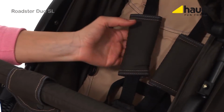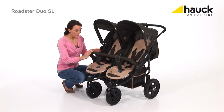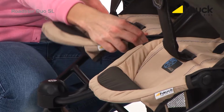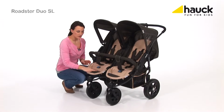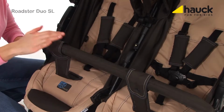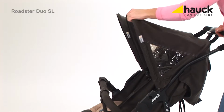In addition, a 5-point harness provides maximum security for your child, and there are adjustable footrests. Just push the buttons and choose the ideal position. The bumper bar is stable and keeps your children in the seat securely. The two hoods can be adjusted individually.